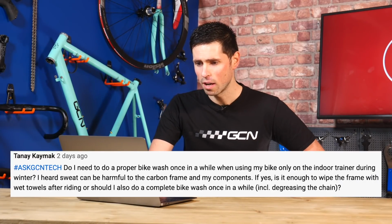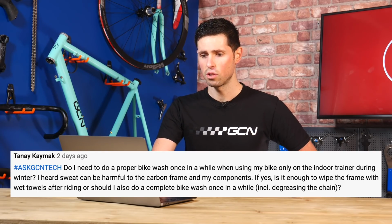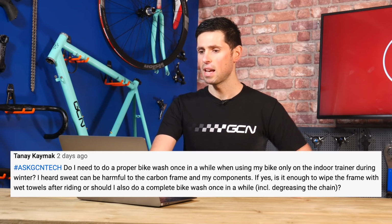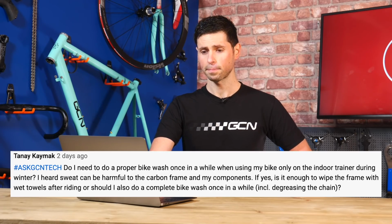Perfect. Next question is in from Tane Kamak, who asks, do I need to do a proper bike wash once in a while when using my bike on the indoor trainer during the winter? I've heard that the sweat can be harmful to the carbon frame and the components. If yes, is it enough to just wipe the frame with towels after riding, or should I do a complete bike wash every once in a while?